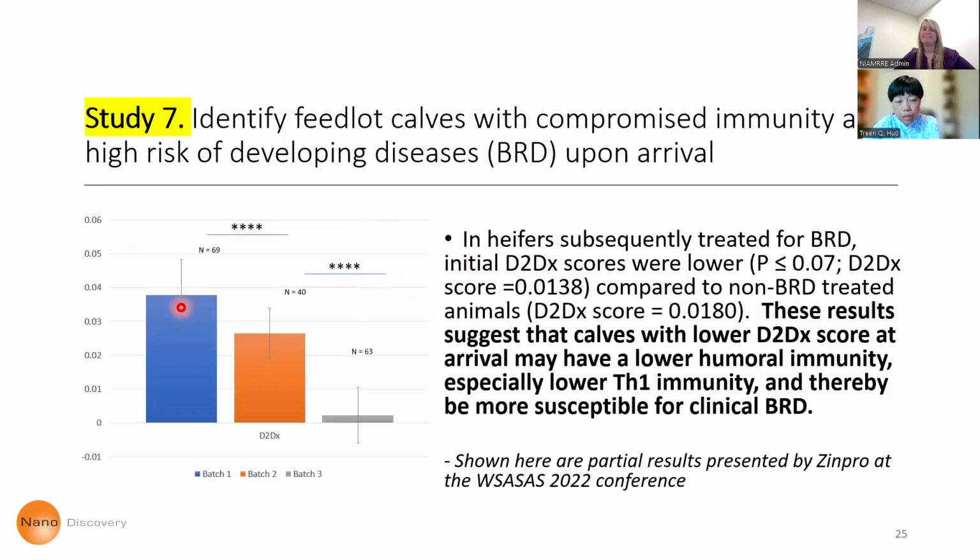Using D2DX, we can see there's a big difference between the different truckloads, even though all these calves are very similar age. The ones I'm pointing to now, even though they're the same age, clearly experienced some significant stress for whatever reason. The immunity score dropped almost to nothing, to baseline level, while the good ones are the normal range. I cannot show all the data here, but quite a few other studies confirm this is more or less the normal score range.